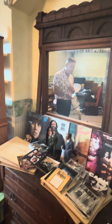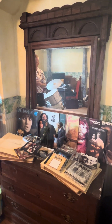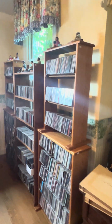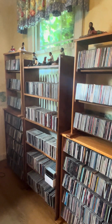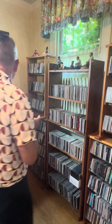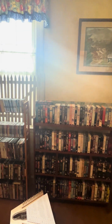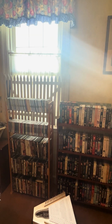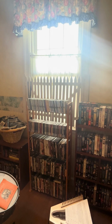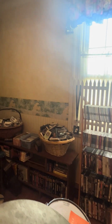We have an old vanity, probably turn of the century, 1910s, 1920s. And then over here, just a vast collection of CDs, quite a few. And then we have VHS movies over here. And then we have DVDs over here. And then some more movies in VHS at the bottom. And for those cassette lovers, we have cassette pieces as well.